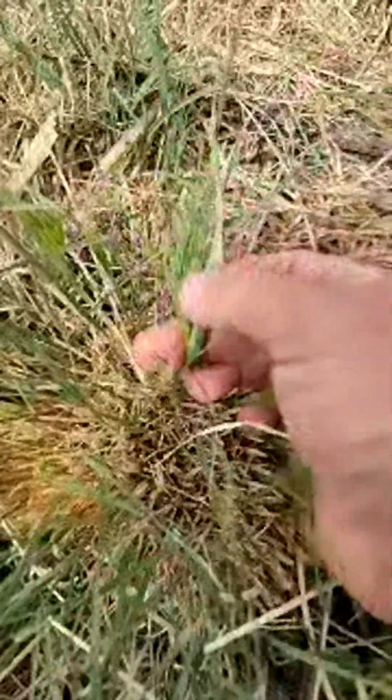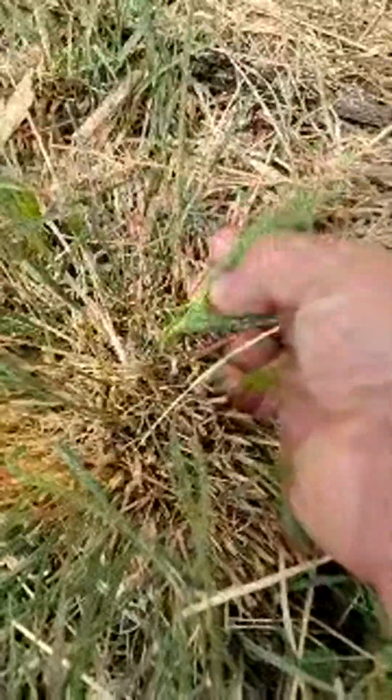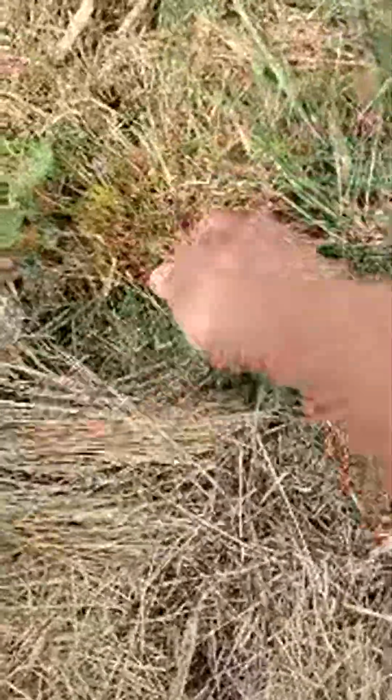Now here, right here is a grass that we do not like. This is a foxtail, and this is the kind with the little needle-shaped points, and these needle-shaped points will work their way into your animals. So I just eradicate those before they can self-propagate.